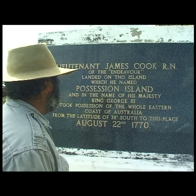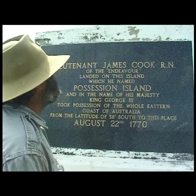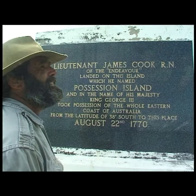From the latitude of 38 degrees south to this place on August the 22nd, 1770. So this is where it all started.